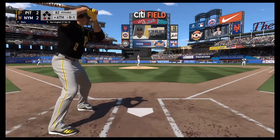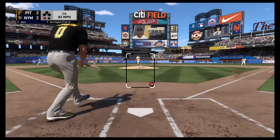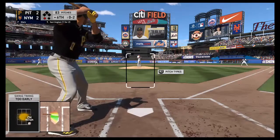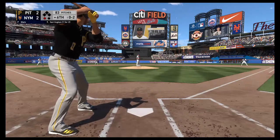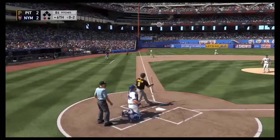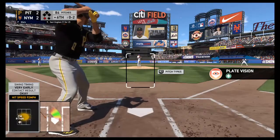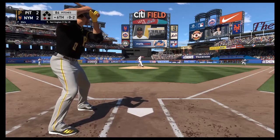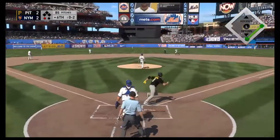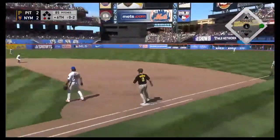The 0-1 delivery. A great job of changing speeds there. It's 0-2. Bases are empty, 1 man out. The next 0-2. Swing and a liner. And that's into the outfield for a 1-out base hit.